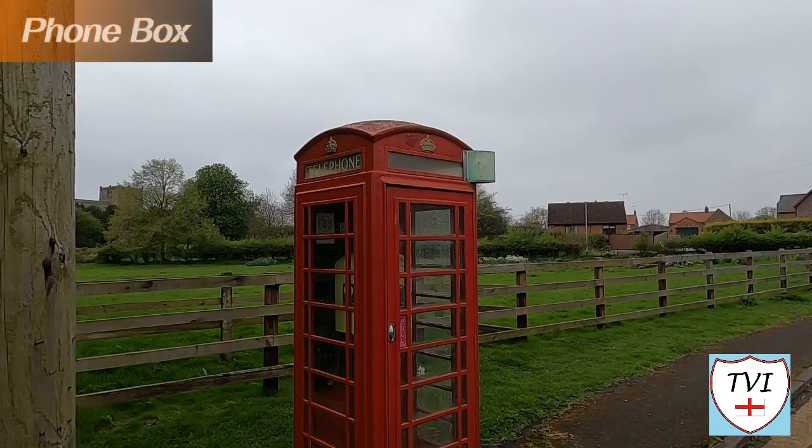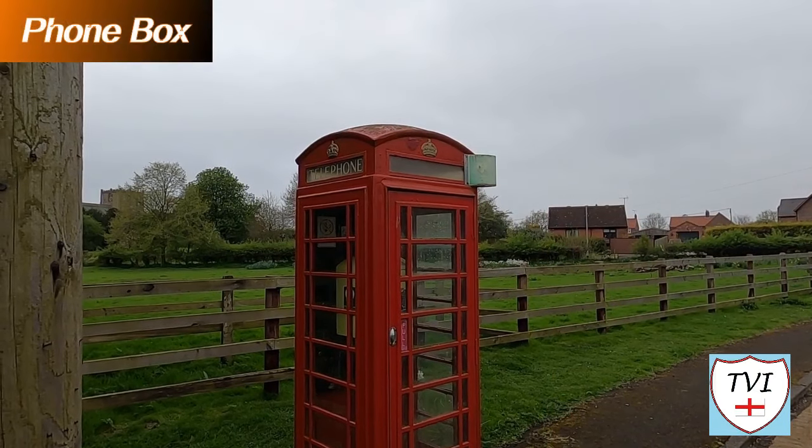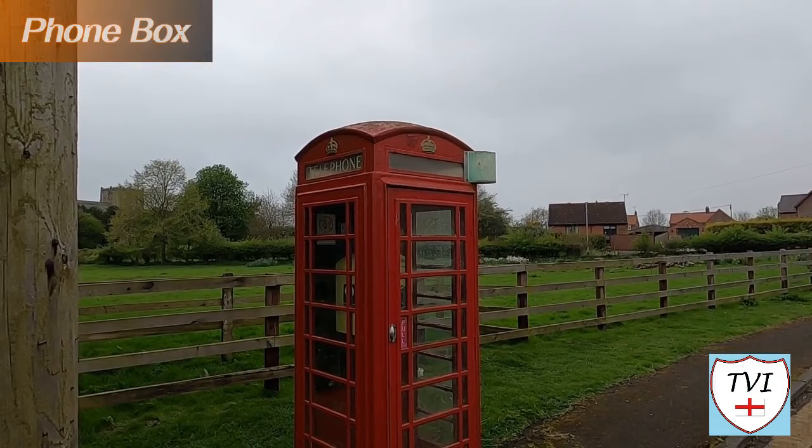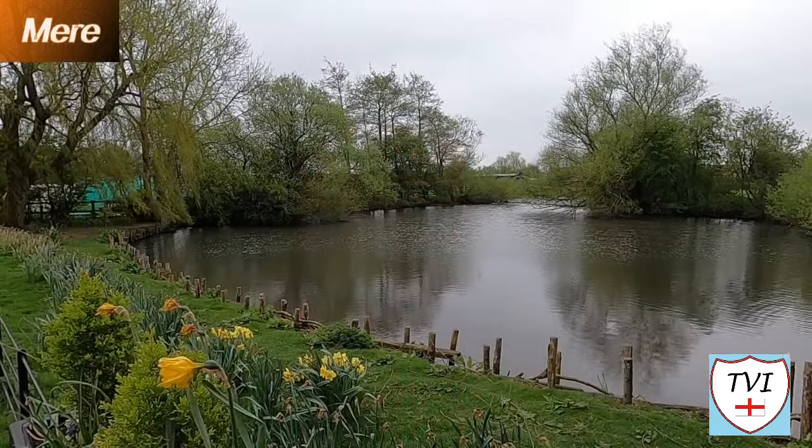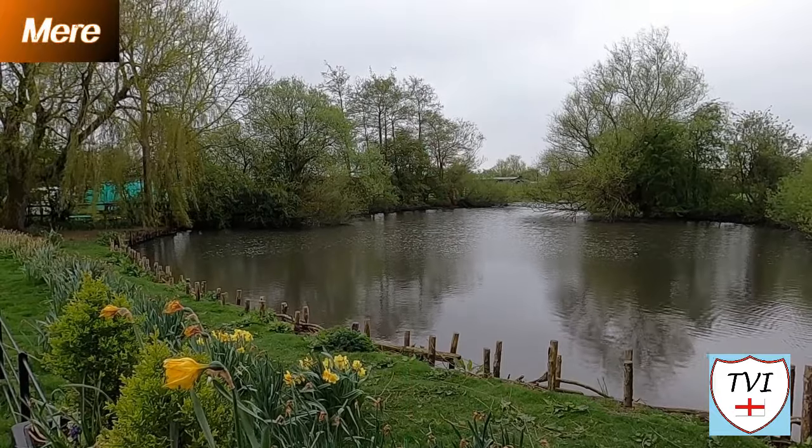Now we cross the road where we find the old phone box, but this is hardly the main reason to do so. Also on this side is a huge pond known as Garton Mere. Unlike some other East Riding meres, this one is a natural water feature.